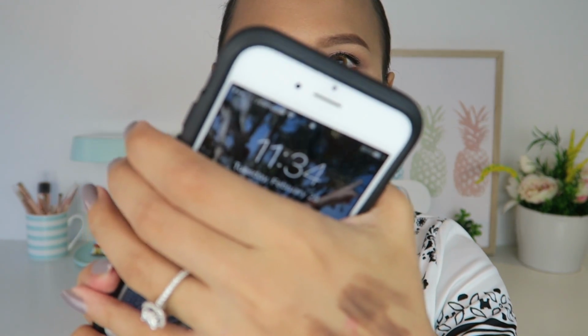Anyway, I will be wearing this makeup look hanggang mamayang gabi and tingnan natin kung ano magiging itsura niya by the end of the night. It is now 11:34 ng umaga. I'll update you guys later.